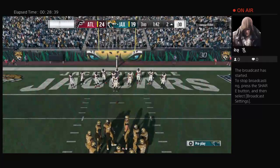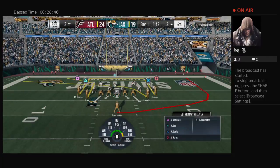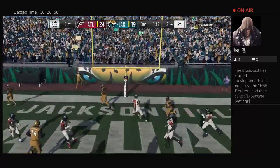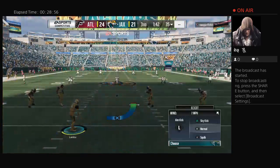And they will line up now for the 2-point try. Throwing now is Bortles. And he's got it. So the try for 2 successful. And with it, they're back within a field goal.